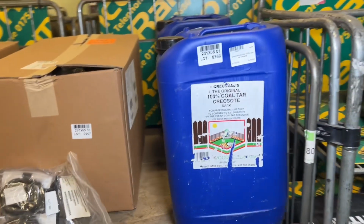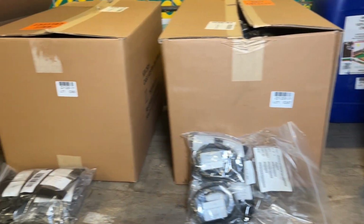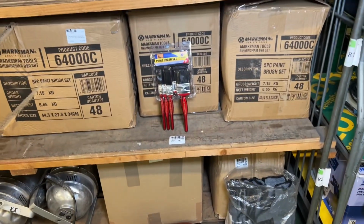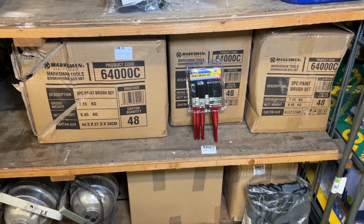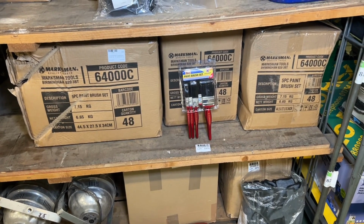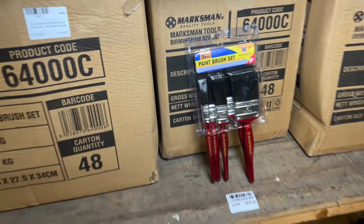Paint sprayers there. So these are the things we've had in before, the coal tar creosote. $370. We have the Marksman paintbrush sets. So for this particular lot, there's in total 3 boxes, and in each box there's 48 sets. So that's the set that's included there. 48 of those.